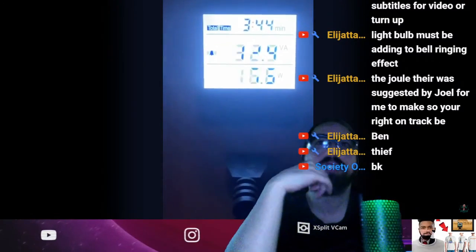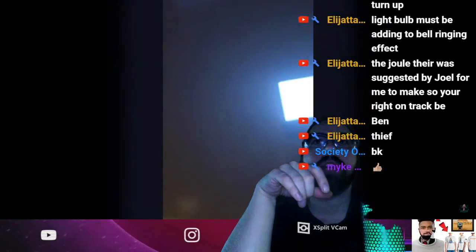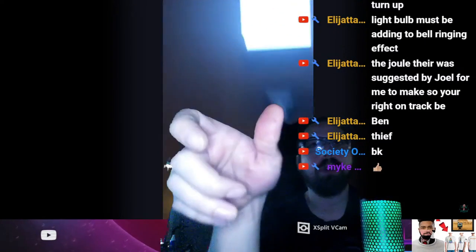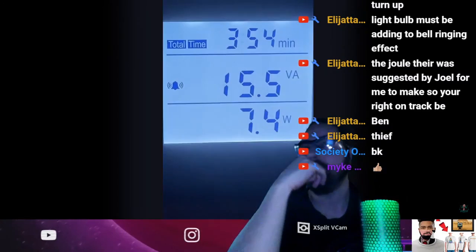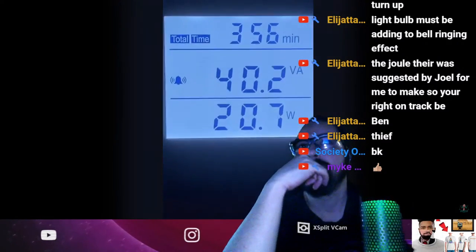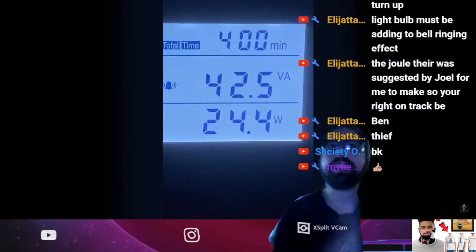Check this out. So we're turning up the mini stereo amp board. We'll show you it consumes more because we're turning up the volume. We're going to turn it on. I'm turning it up. Look at the watt consumption. 24 watts. Okay. This is absolutely insane.